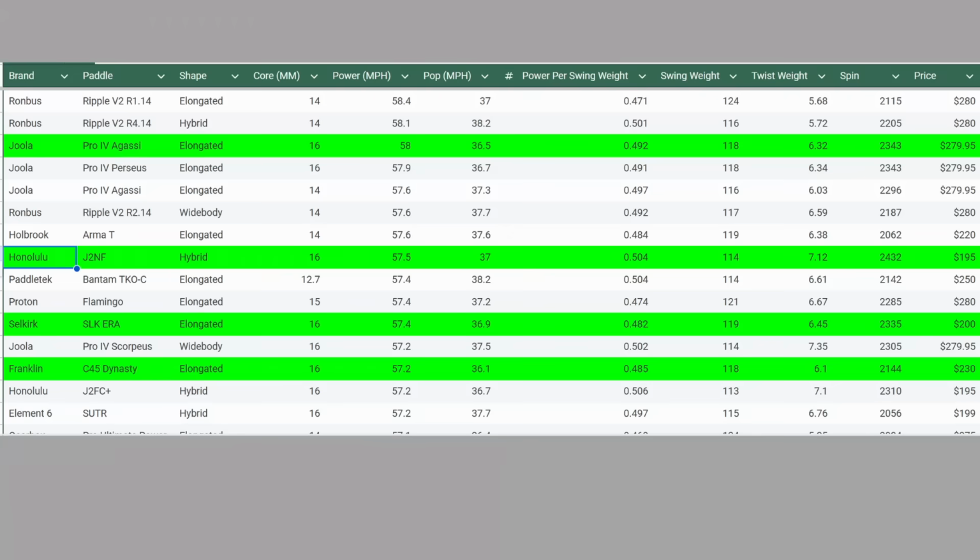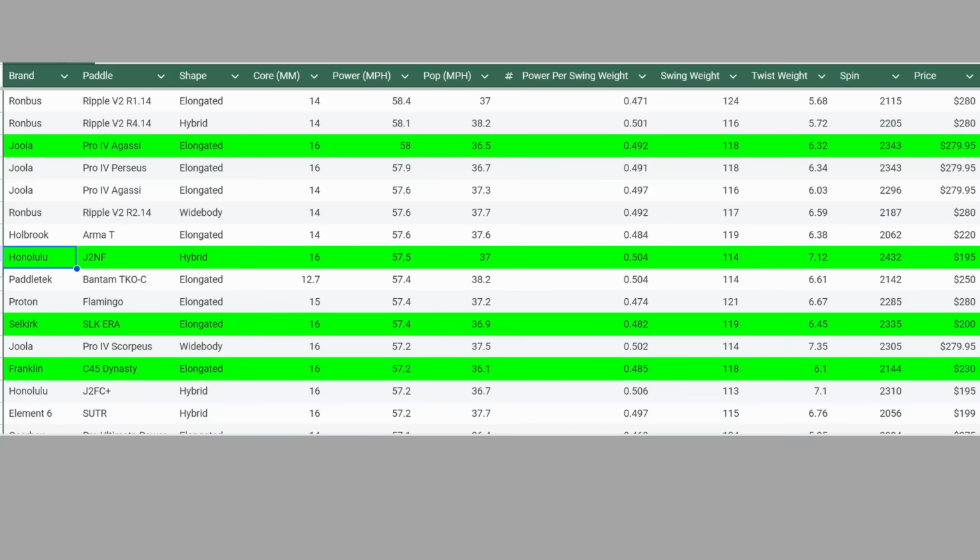Going down, we do have the Holbrook Arma T up there, pretty high on the power list as well. Just really worried about the construction on those. If they figure out the construction, it's an amazing paddle and I would recommend it. So if they figure out the durability, I would be completely fine. Then the Honolulu J2NF comes in there. Now, obviously, a big fan of that as the number 1.